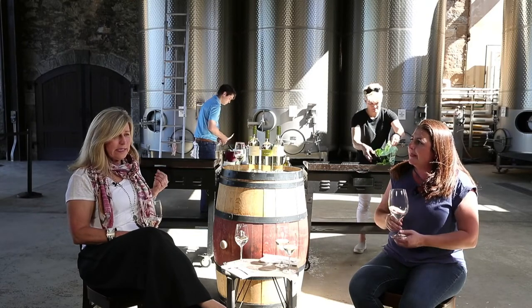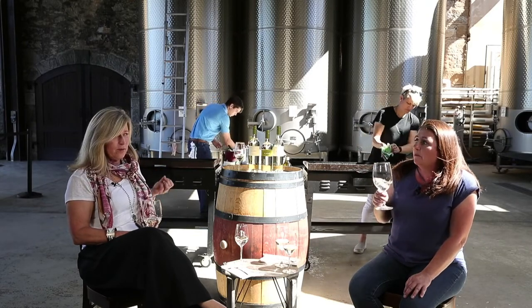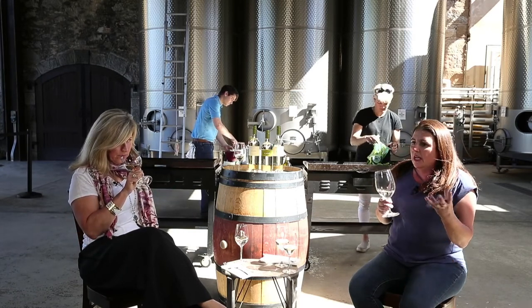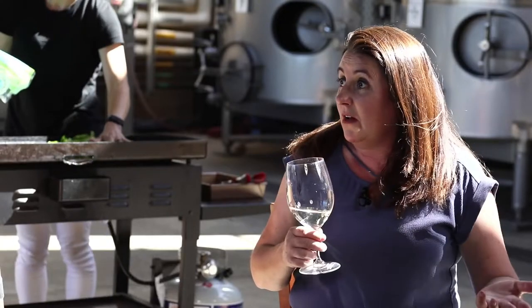I'm getting a little spicy pepper. Is that from the oak or is that from the fruit? Probably from the oak, yeah. Mm. It's delicious. Yeah, and then a little bit of Viognier and Semillon blended in as well.